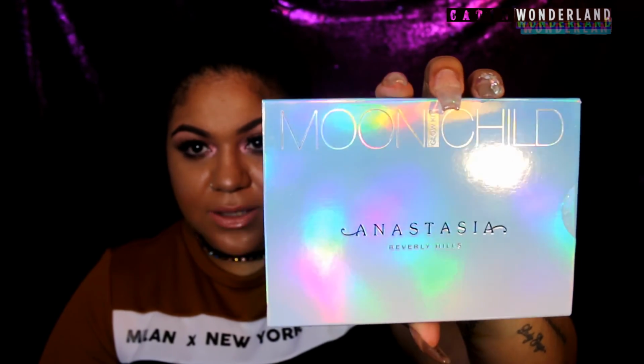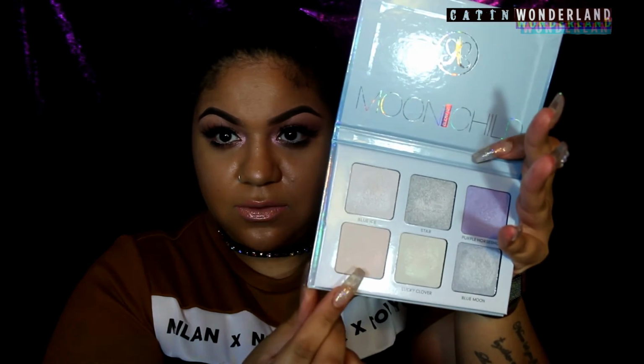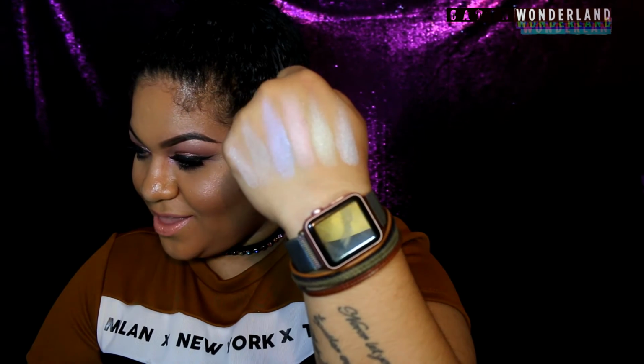This is the best invention of life. It's the Anastasia Beverly Hills Moonchild Glow Kit. I know, I've used all of it. And I'm wearing Pink Heart, this one. I'm wearing it somewhere between my blush. You see the pink reflection? See that? That is awesome.